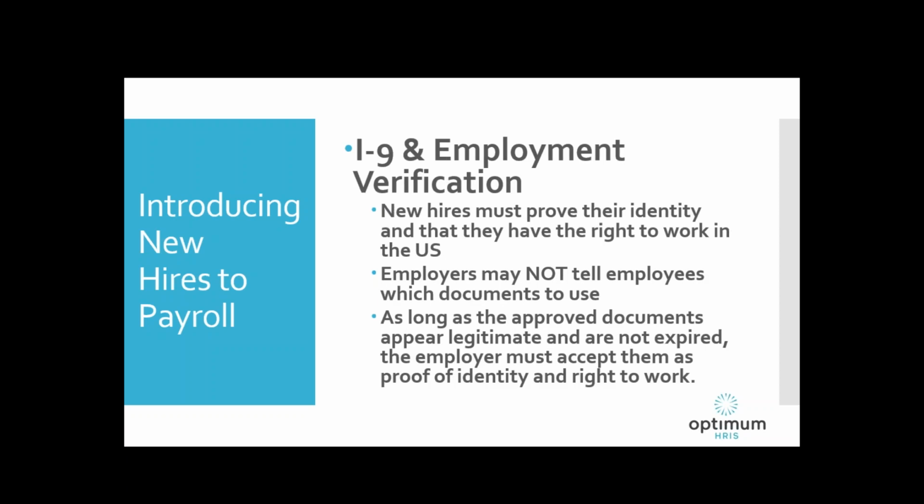To help employers make sure that people they hire are not illegal aliens, new hires must prove their identity and their right to work in the United States. Form I-9 is the tool employers must use to do this, and it requires that you look at certain types of documentation provided by your new hires.